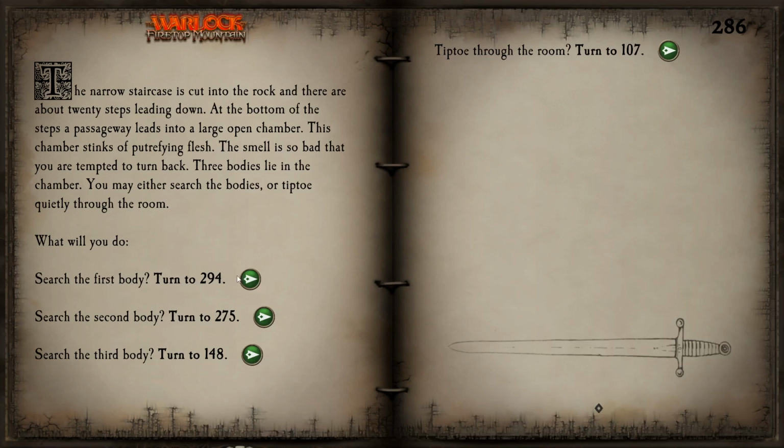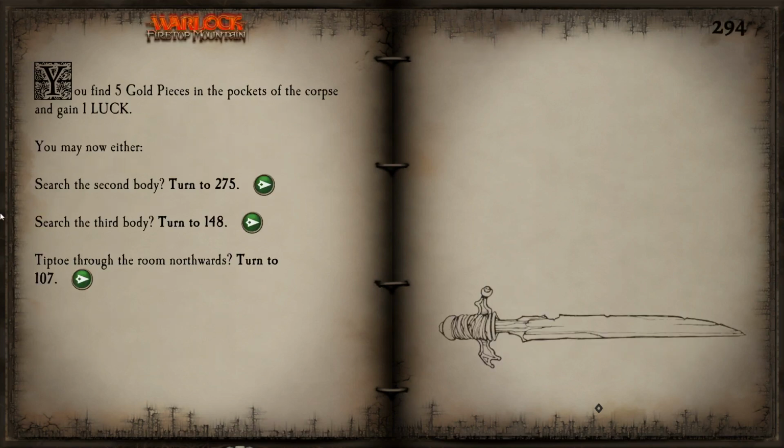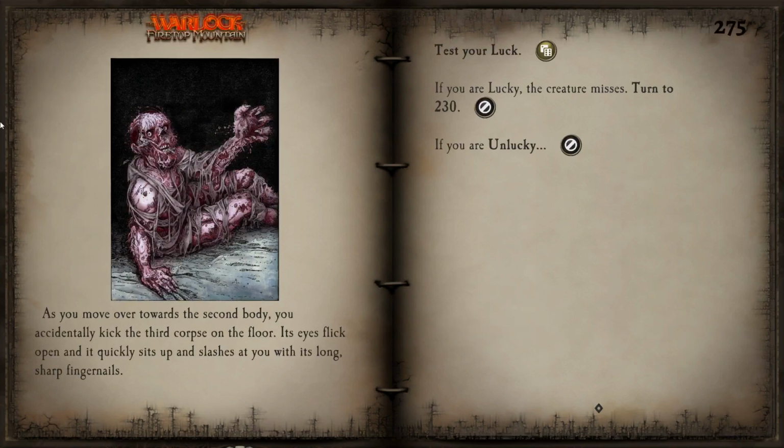Let's start with the first body. Let's see what it has on it. We find 5 gold pieces in the pockets of the corpse, and we gain 1 luck point, obviously, because looting rotting corpses is always a lucky move. Now let's search the second body. As we move over towards the second body, we accidentally kick the 3rd corpse on the floor. Its eyes flick open and it quickly sits up and slashes at us with its long, sharp fingernails.